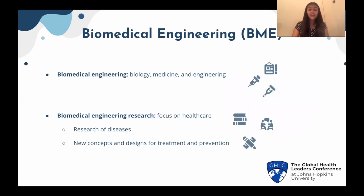So just to define biomedical engineering, it is the intersection of biology, medicine, and engineering disciplines. So that would include tissue engineering, medical device engineering, among many others. But specifically, biomedical engineering research places a focus on healthcare. So that means researching different diseases and coming up with treatment and prevention solutions.